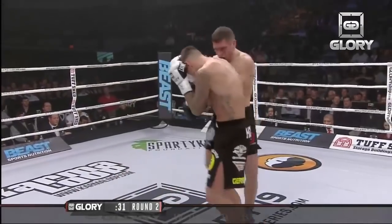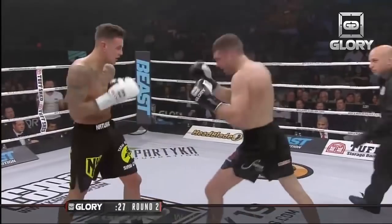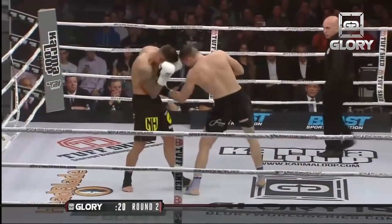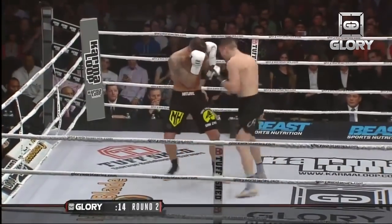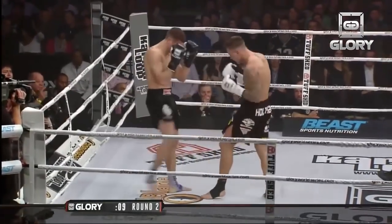That hurt. Raymond Daniels awaiting the winner. There's a body kick by Stetcuerenko, digging away to the body with the left hand. Oh, Stetcuerenko tries a spinning back fist. There's a spinning back kick that misses from the Russian. Left hand to the body, left uppercut to the jaw. Jump and again, this shielded back kick. It was shielded a little bit, but still, he's being the aggressor here. Yes, he is. Final 10 seconds of the second round.